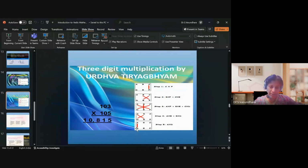First, take the units place multiplication. 3 5s are 15. Then go for these two, 5 into 0 plus 0 into 0. That means it should be in the units position only. Then go for all the three products, 5 into 1 plus 3 into 1 plus 0 into 0. Nothing but you are writing in the units place. Okay. And next you can go for the rest of these two, 1 into 0 plus 1 into 0. Again, it is 0. Next, 1 into 1.